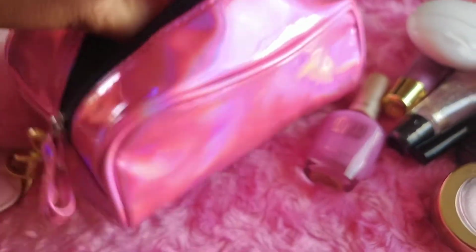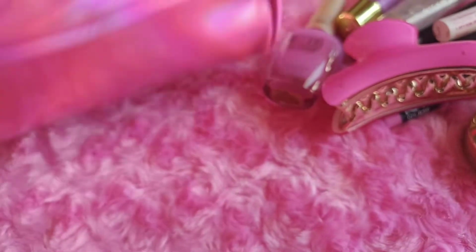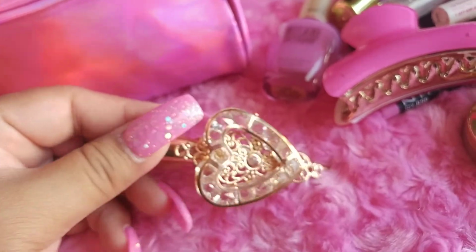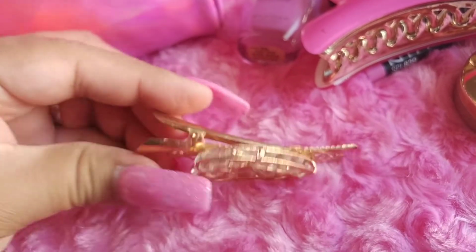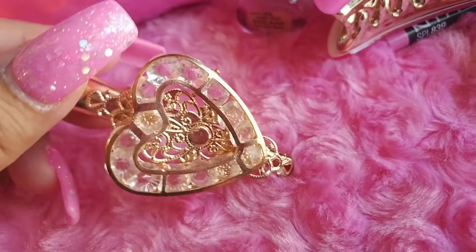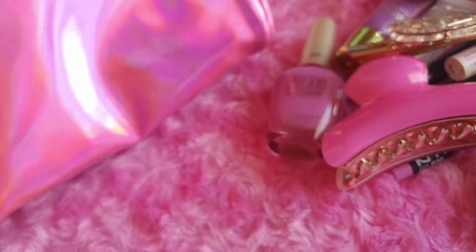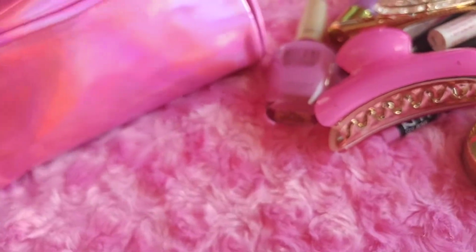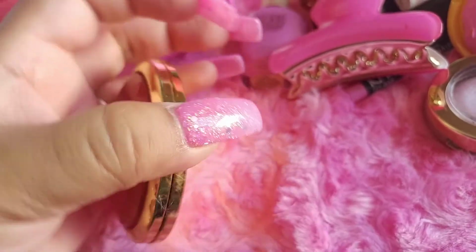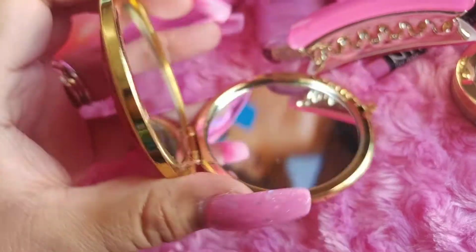I have a pink hair clip with gold, a claw, I mean, in case I want to put my hair up. I have a heart claw. Sometimes I like to wear my hair to the side. And I love heart-shaped items. I have a compact mirror. It's a hot pink gem that I got at TJ Maxx. And I think this was about $4.99.